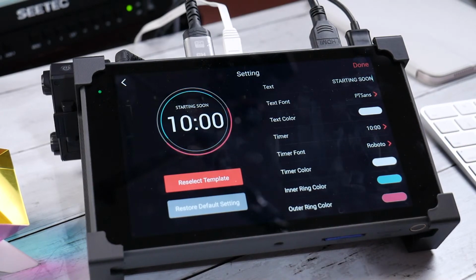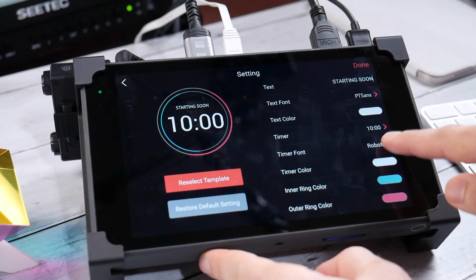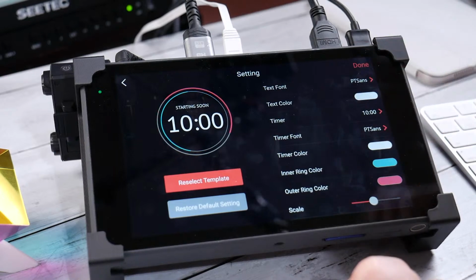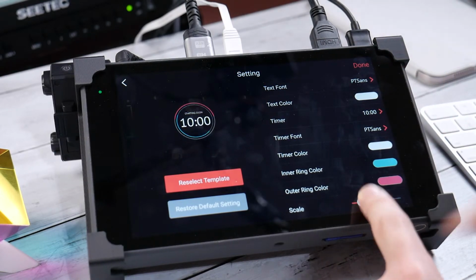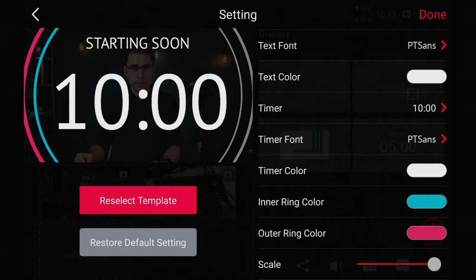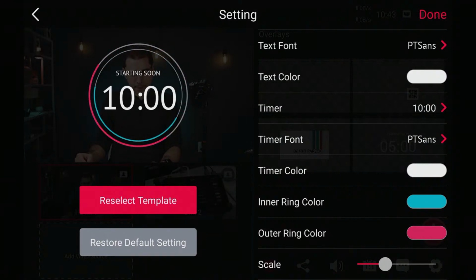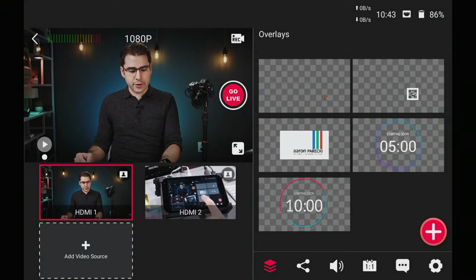Okay, great. And then text font for the top, timer font. Oh, you can change that separately. That's cool. We'll do that same font and then choose the size. We can make it small or large. Oh, that's kind of cool too. I'll make it mostly full screen. Starting soon. Okay, done. Now we've got the timer created.